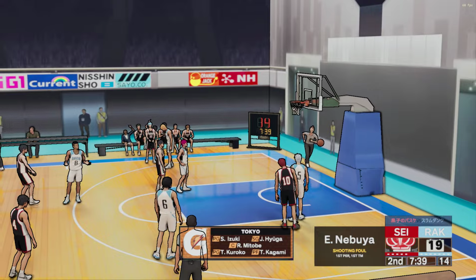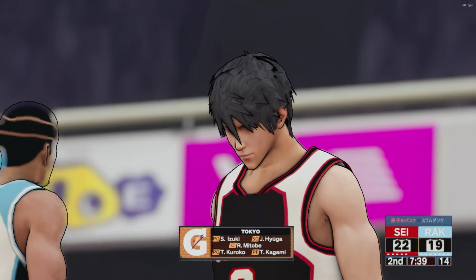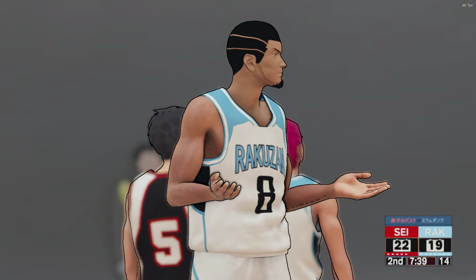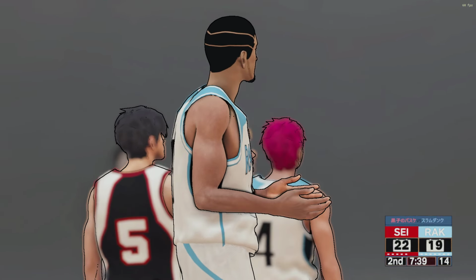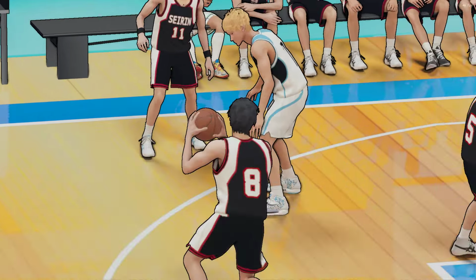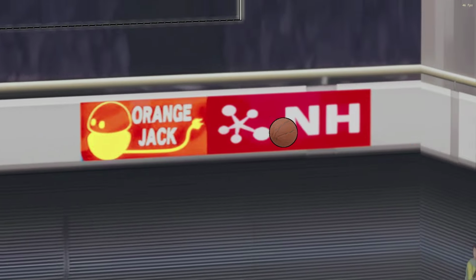Whistle blows. Basket is good. So a chance here for a three-point play. Yeah, terrific play right there. Great strength to finish through the contact. At the line for Omaha. Number eight. At the line for one.